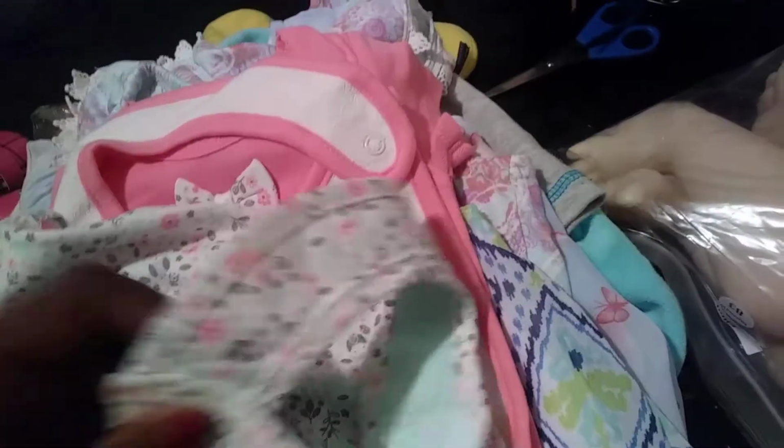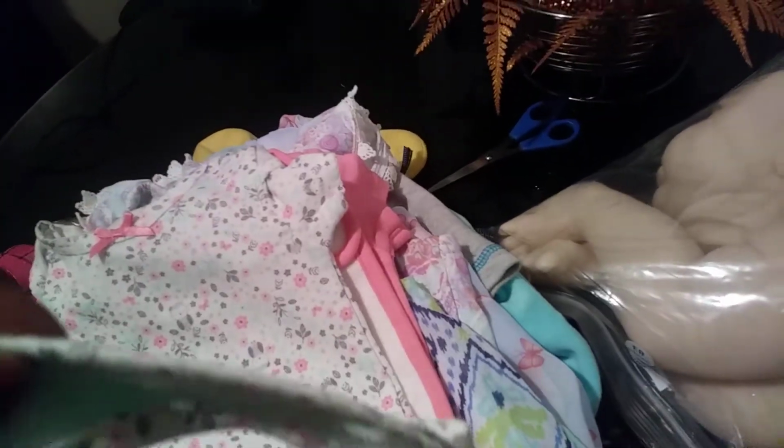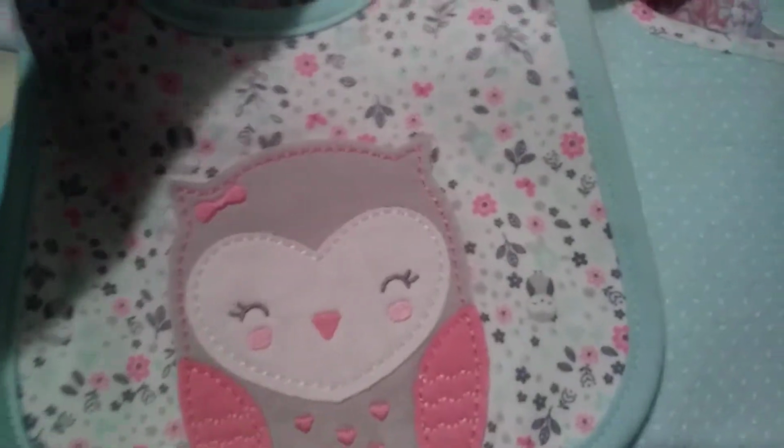Oh, this one is cute too. Look at here, guys. What is this? Reversible? Oh, no. This is a onesie too with a little pink ribbon. And it has the... Oh, I wonder, is this mixed up? Maybe this might be mixed up, because I think this one goes with that. Oh, ain't that cute with the owl?